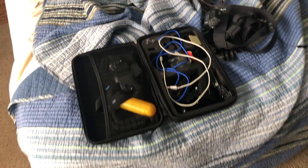What is going on, everybody? Today we are going fishing. I'm very excited, but we have to get a couple things together before we can go ahead and head out there. So let's go ahead and get all this stuff together. We've got the essentials right here.